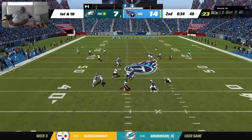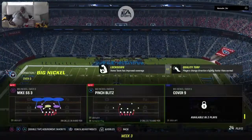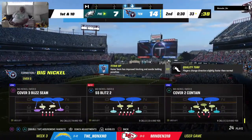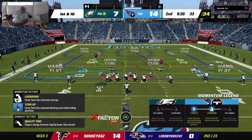From the gun, here's Fields. And it's complete to Adams. And he's going to be taken down at about the 33. Now the offense will burn their third and final timeout. And with halftime on the horizon, they'll be out of timeouts from here forward. So they'll come up 1st and 10 now from the 33.